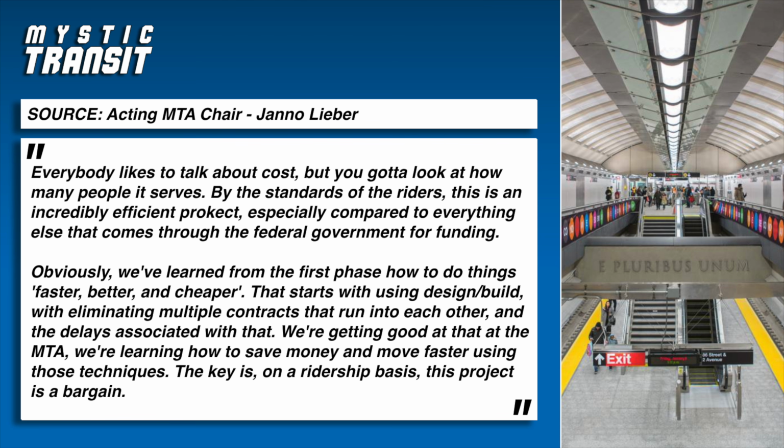During the recent MTA press conference, MTA acting CEO Janno Lieber said, "Everybody likes to talk about cost, but you gotta look at how many people it serves. By the standards of the riders, this is an incredibly efficient project, especially compared to everything else that comes through the federal government for funding. Obviously, we've learned from the first phase how to do things faster, better, and cheaper. That starts with using design build, with eliminating multiple contracts that run into each other and the delays associated with that. We're getting good at that at the MTA, and we're learning how to save money and move faster using those techniques. The key is, on a ridership basis, this project is a bargain."